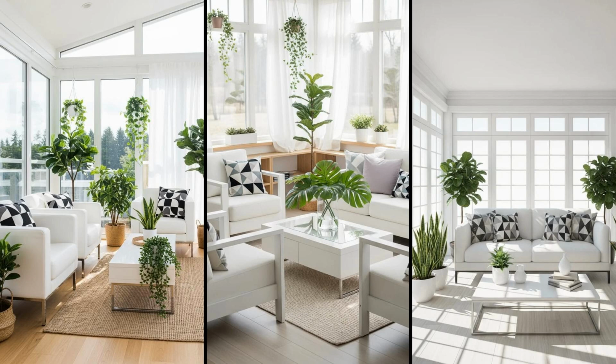Choosing easy care plants like snake plants or pothos means your space looks lively with little effort. Too much clutter ruins the clean effect, so stick to a couple of statement pieces. The result? A sunroom that feels crisp, modern, and refreshingly uncluttered.